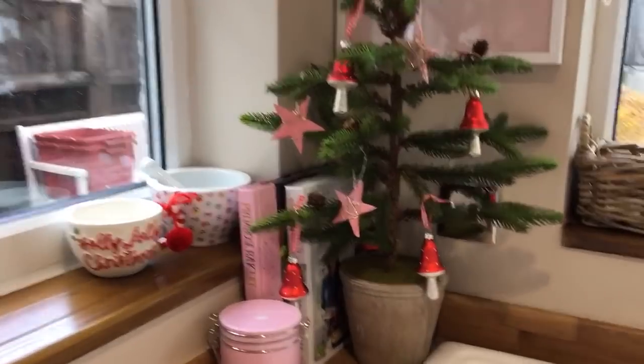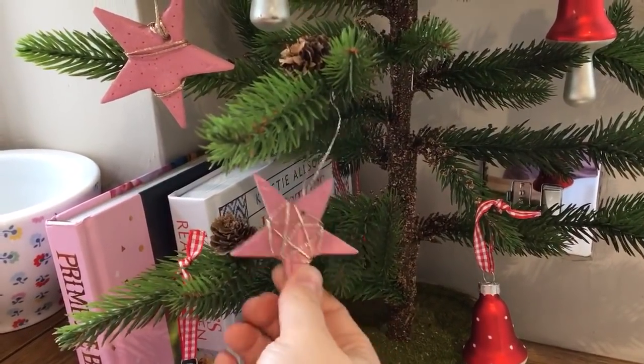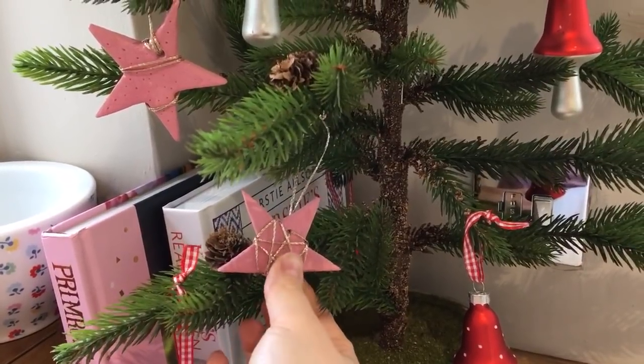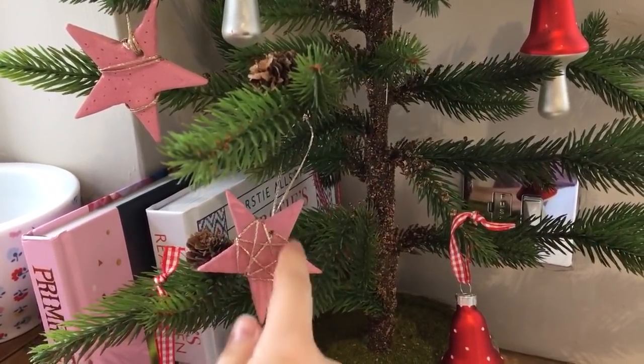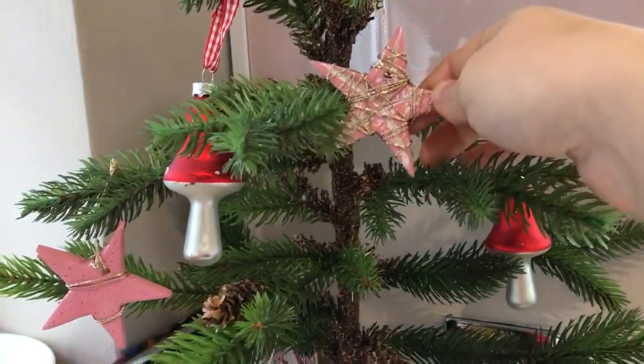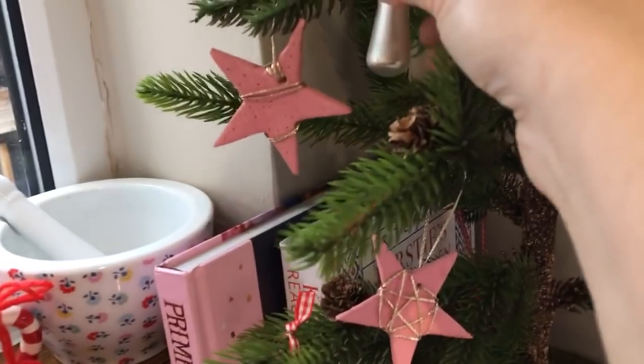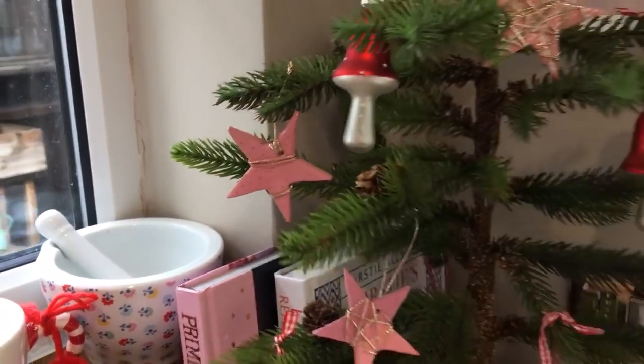But these little stars, they're the ones that I actually made out of clay. I've painted them in Rust-Oleum Dusky Pink. And with some little metal wired twine in gold, I've wrapped them round sporadically and made these little decorations. I think they're quite cute. Bashed up that little toadstool and twisting round.